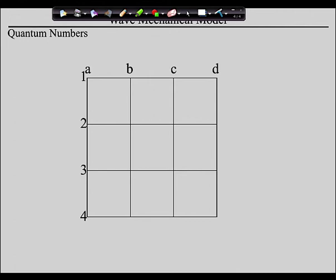3B, what's this? 3D, what's this? 2C, what's this? 4B, what's this? 4C, what's this? 3B, what's this? 2B, what's this? 1A, what's this? Oh, guys, come on. What's this? 2B, what's this? 1B, what's this? 1A, what's this? 1S, what's this? 2S, what's this?